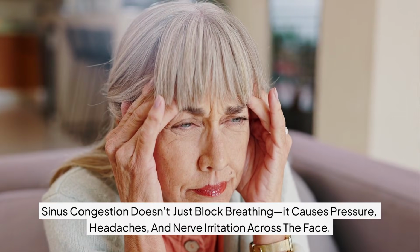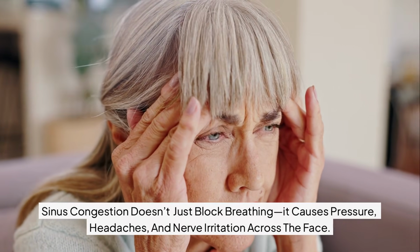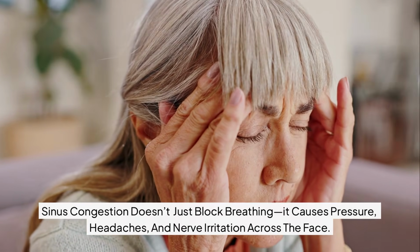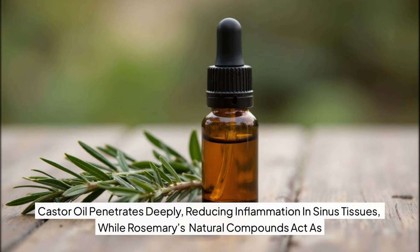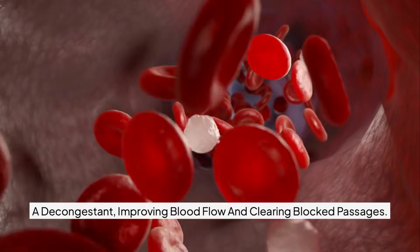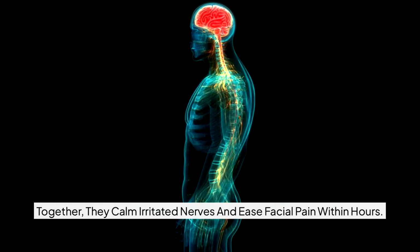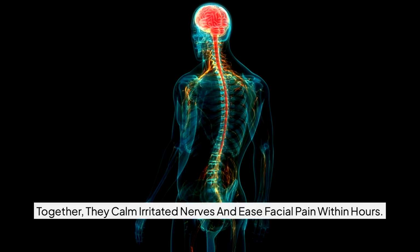Number 10. Nerve and sinus relief. Sinus congestion doesn't just block breathing, it causes pressure, headaches, and nerve irritation across the face. Castor oil penetrates deeply, reducing inflammation in sinus tissues, while rosemary's natural compounds act as a decongestant, improving blood flow and clearing blocked passages. Together, they calm irritated nerves and ease facial pain within hours.